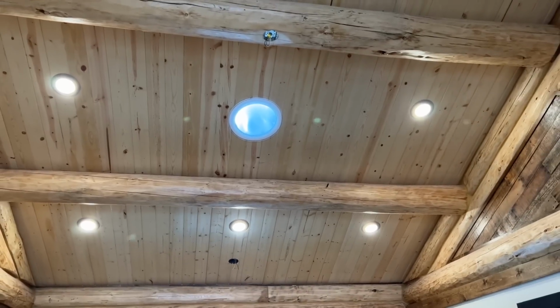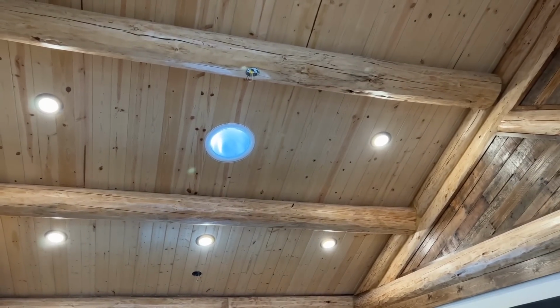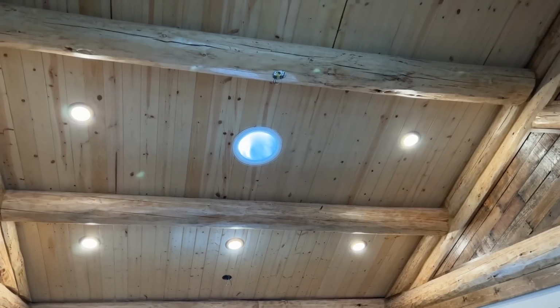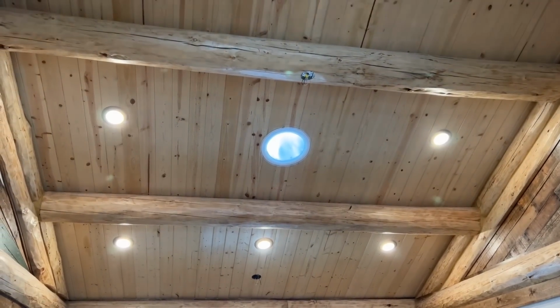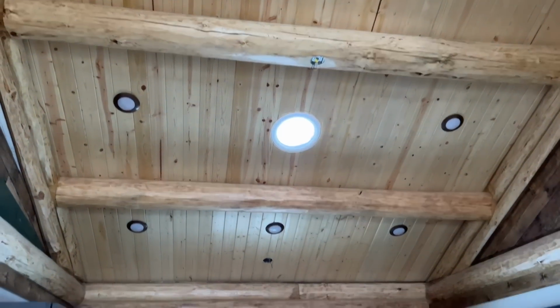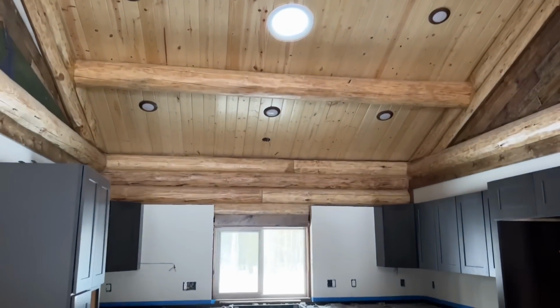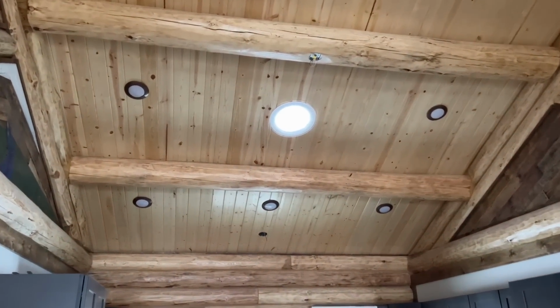Ethan, turn the lights off. Let's see how much light it gives in. Now the kitchen light's over here, Ethan. There we go. So it's a little hard to tell right now, but it's pretty bright, so I think it's definitely gonna help.